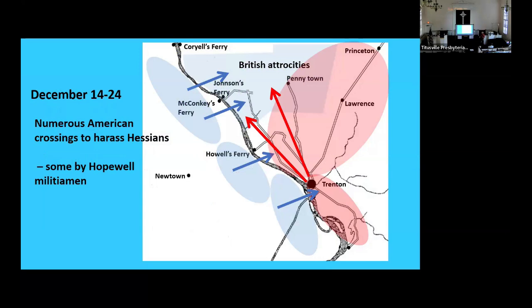Many of those crossings were small groups of soldiers. Some of them, at least, were Hopewell militiamen who came back to Hopewell to check out their farms, check out their families. Sometimes it was Hopewell militiamen who had gotten sick over on the Pennsylvania side and had to go home to recover. Okay? But whenever they went over, they looked for Hessian patrols, Hessian groups looking for food, anything like that, and they would attack them. The Hessians were taking casualties almost every day in December leading up to the big crossing. So we don't want to forget about that.